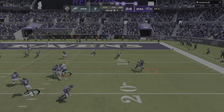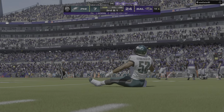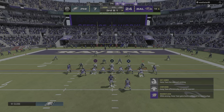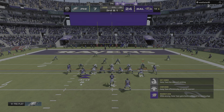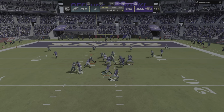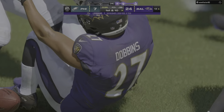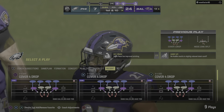Jackson. He'll swing this out to Dobbins. So they'll get nothing out of that play. And 3rd and 1 now. So they just need 1 yard here to pick up the first down. Dobbins running out of the gun. And he takes it down to the 13 and picks up the first.